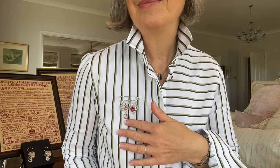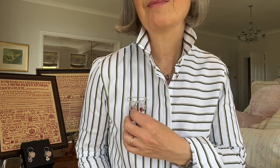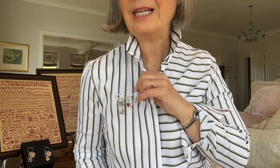But it's just so pretty. I love this, and I actually have a few brooches that do have some sort of dangles on, and I just love them. Really, really love them. So, so pretty.